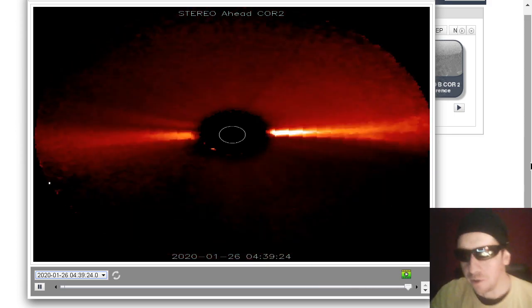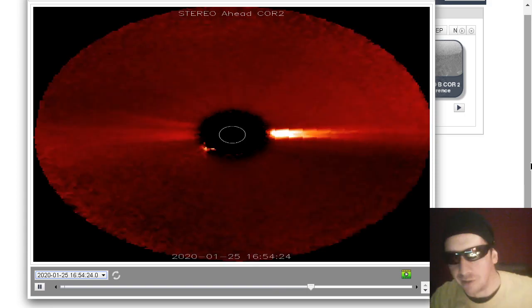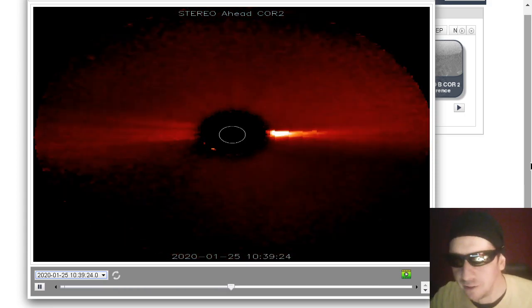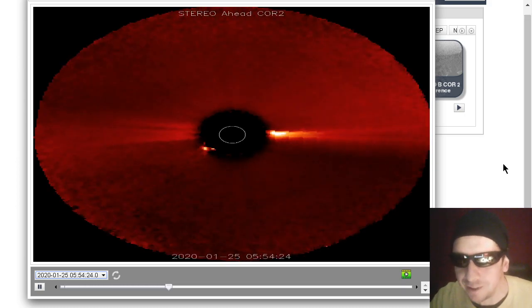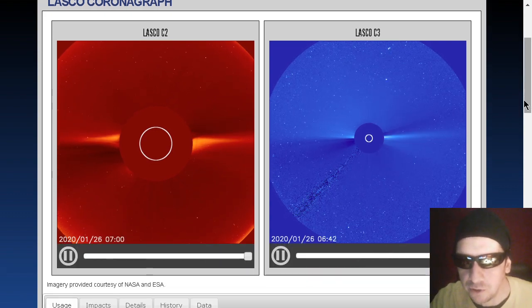We're showing you the Earth-facing coronal mass ejection first. It is on STEREO A's coronagraph. And there you have it. It may not fully be released from the corona yet, but there is definitely some ejecta headed toward Earth. And it's too early to even see it on the LASCO C2 or C3.